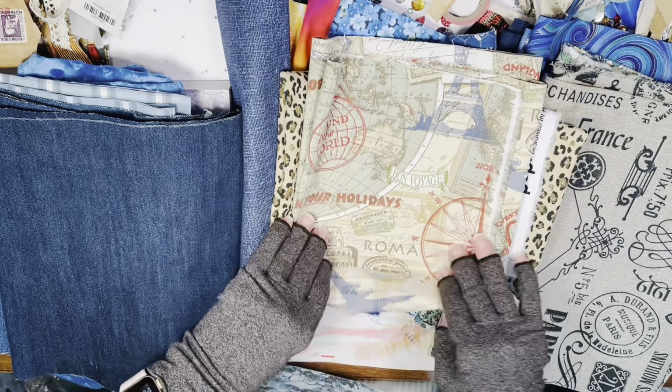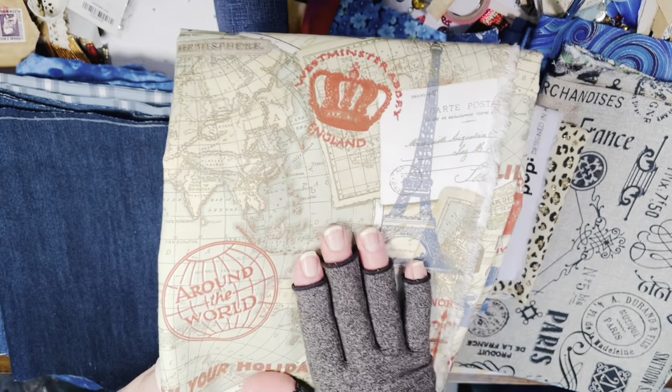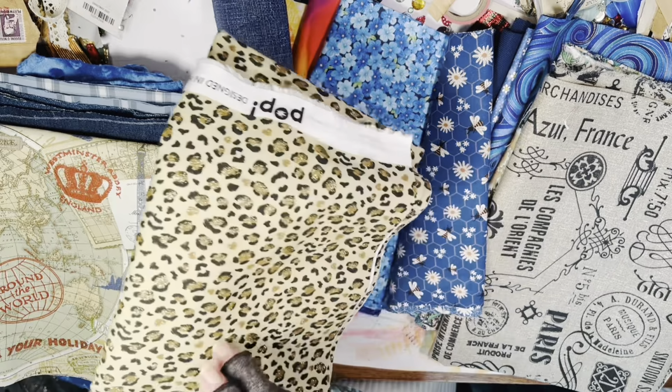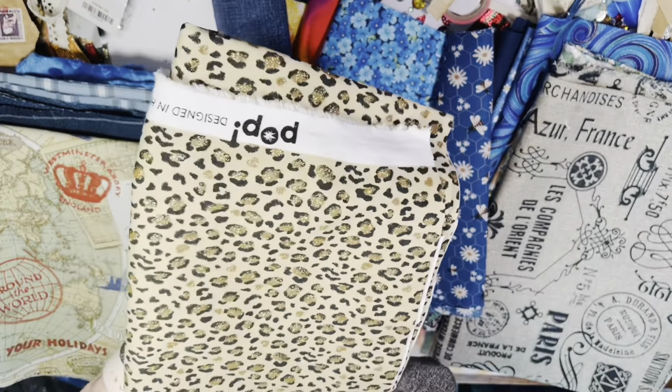Grab this for some travel journal stuff. And I just got like a quarter of a yard for each. They'll sell you a small amount. And they often have coupons for their fabric, or they'll have so much off if you spend so much, you know.